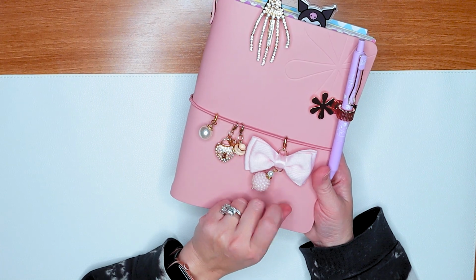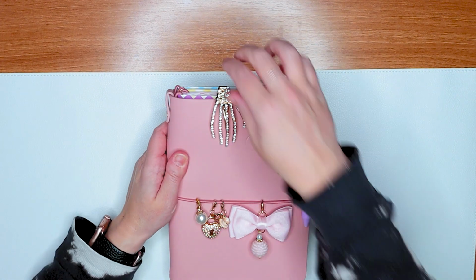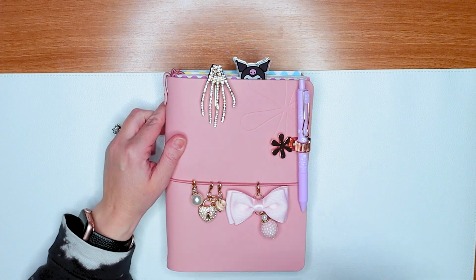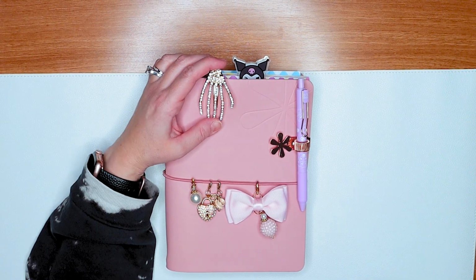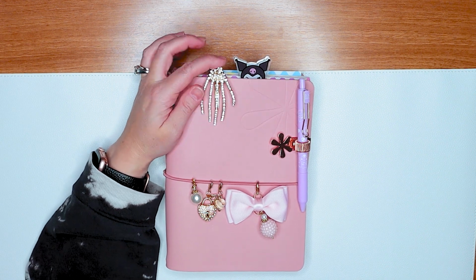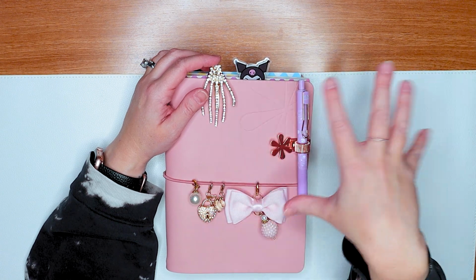I bought this a very long time ago. So if I can find this shop, I will link it below. These clips, which I also had on my main planner, the Hobonichi one, the witchy one, these are clips that I got from a mall near us that has a ton of stuff directly from Japan and from China.